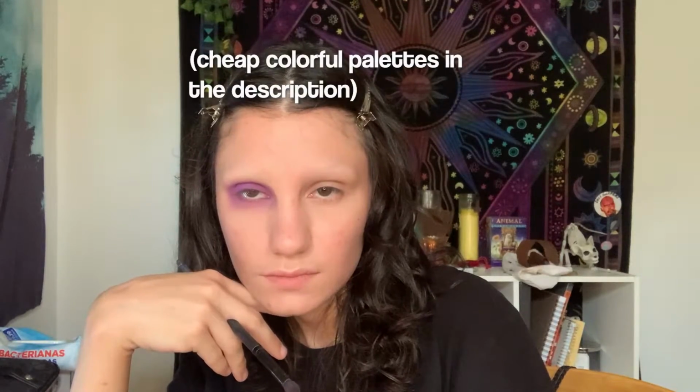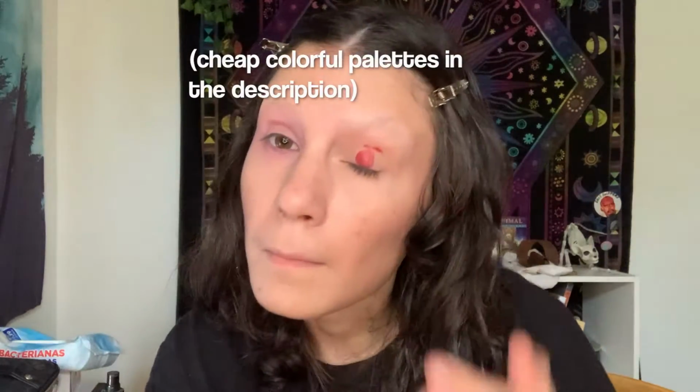You don't necessarily have to do this look with neutral colors. You can use whatever color you want, and you could even take a lipstick and put that on your eye and have that be your eyeshadow. It's really whatever you want. I just like this technique of doing eyeshadow where it's smoked out and contained within the natural eye shape. I think this is a nice look.